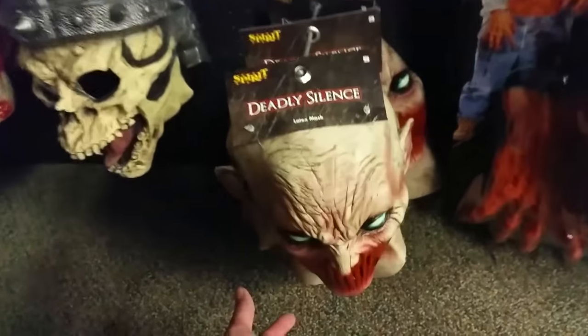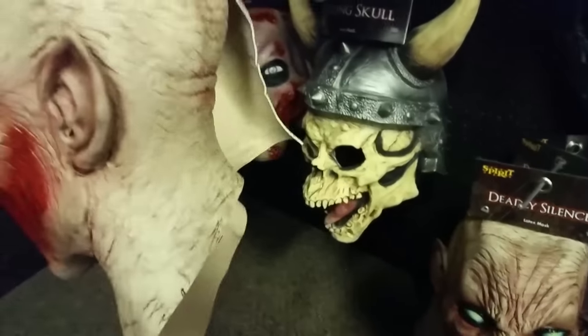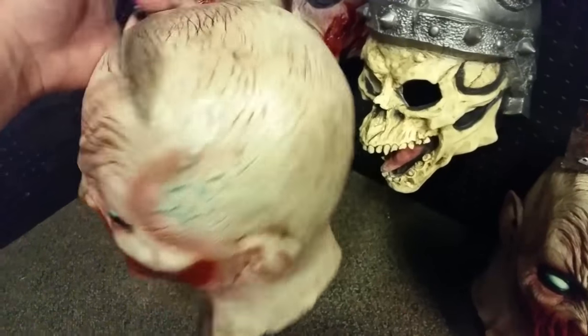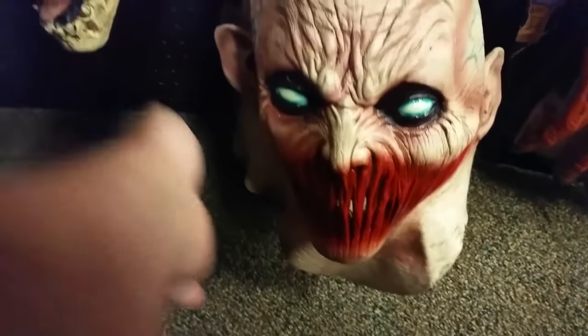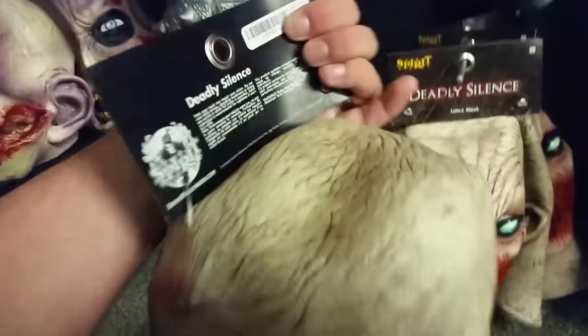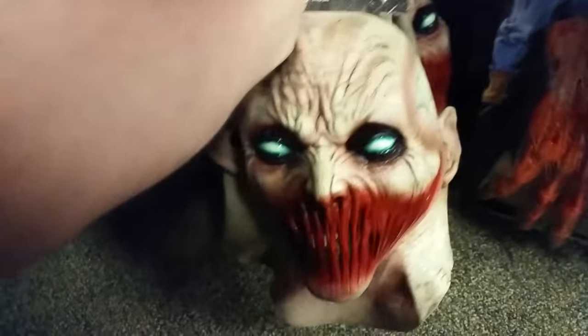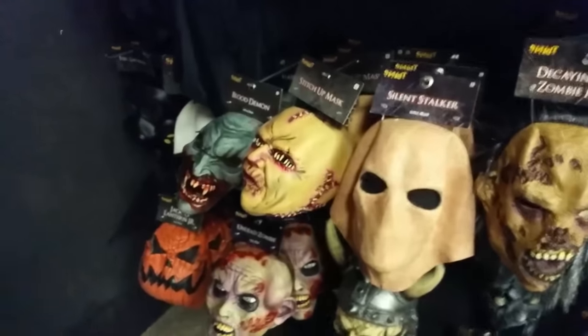Here's Deadly Silence, which I showed last year, but I still haven't picked them up. I know that online you can get this mask. I think it's a recast though. It's out of China for like $5 or $10. This one's $40, but it's not the same, y'all. Do not be fooled. Make sure that you get this one. I think it's by Ghoulish also. They don't actually say that on here, but all it says is just made for Spirit Halloween. But if you like that mask, make sure not to get the Chinese version.